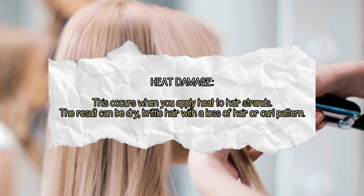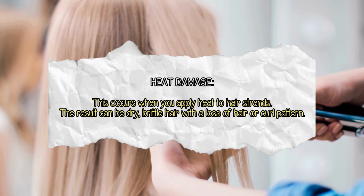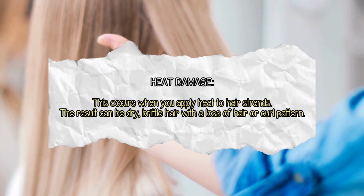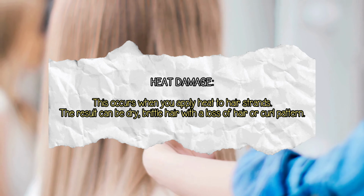This occurs when you continuously apply high heat to your hair strands. The result can be dry, brittle, or even the loss of hair or your curl pattern. The disulfide bonds in the hair strands can rearrange or be damaged by the overuse of hot styling tools. And yes, this includes your blow dryer.